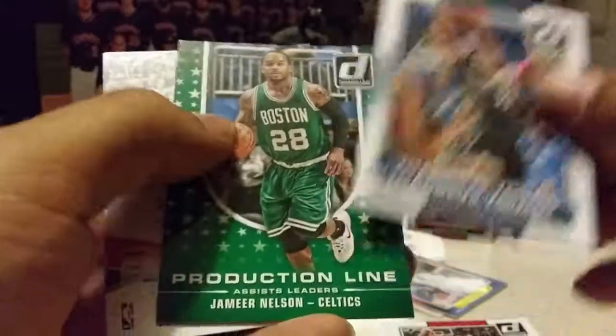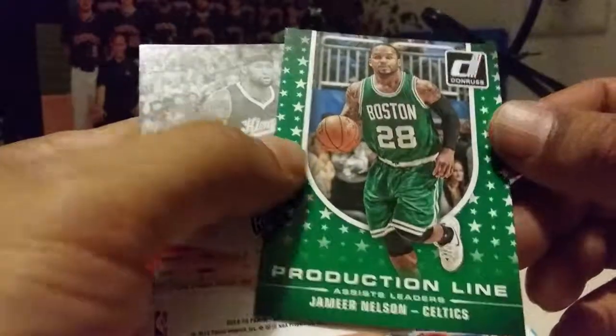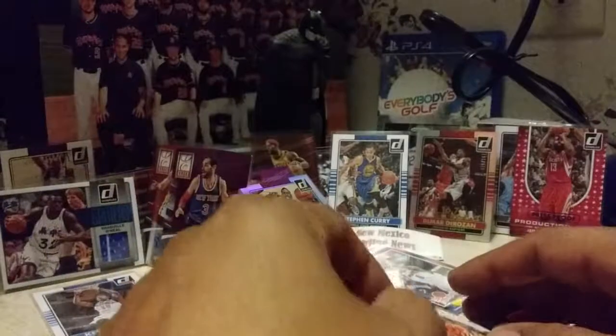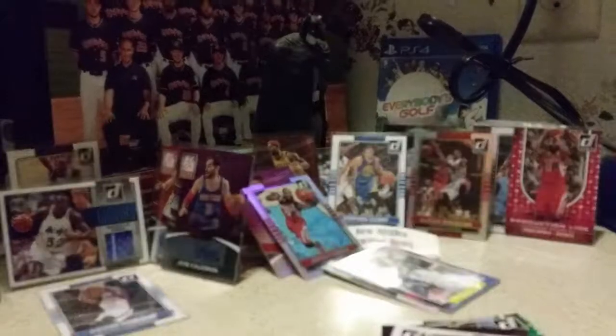Thaddeus Young. Jameer Nelson, production line. Got a Boogie flipped around. Is it numbered? Nope, it is an elite card. And Marc Gasol, he is also a world champion. So that is Donruss 2014-2015.